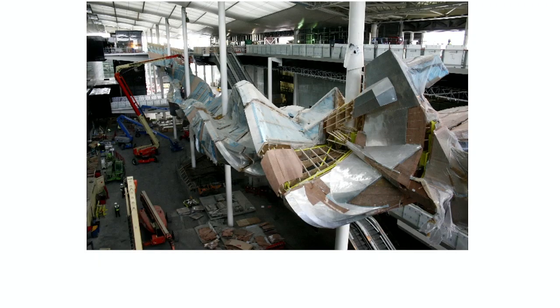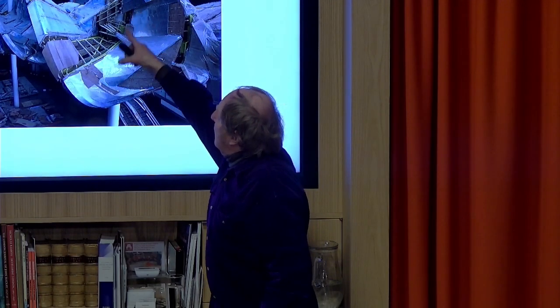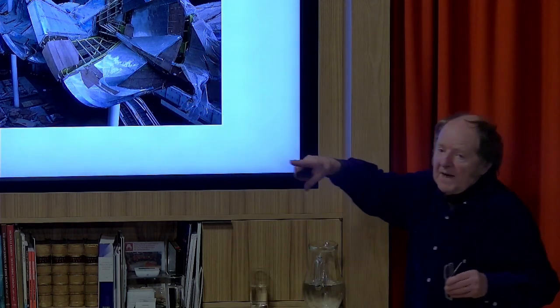Taking all the sections up and patching in between the sections where we had the columns, because it was impossible to actually make all of that in the factory. That was a kind of a bit of an improvised moment.